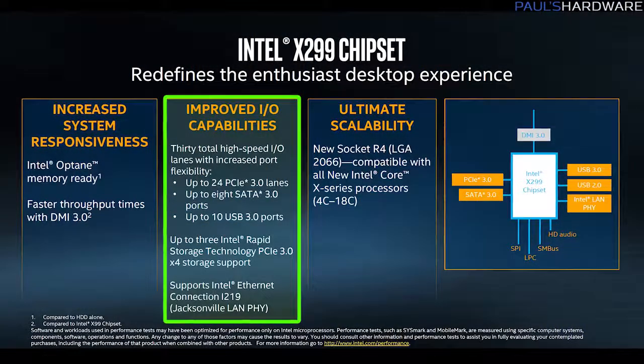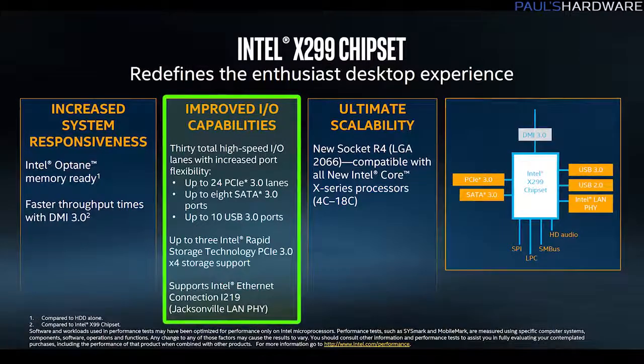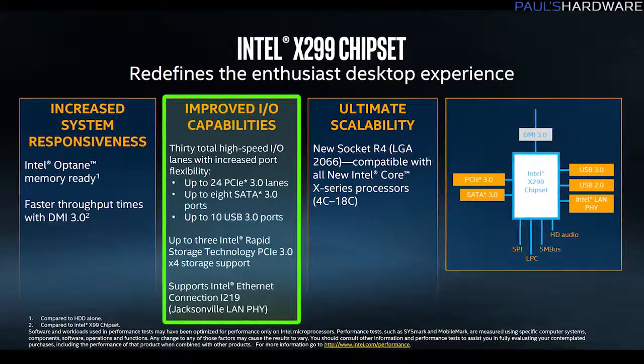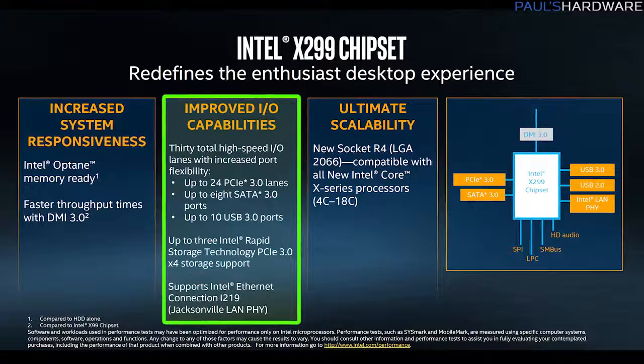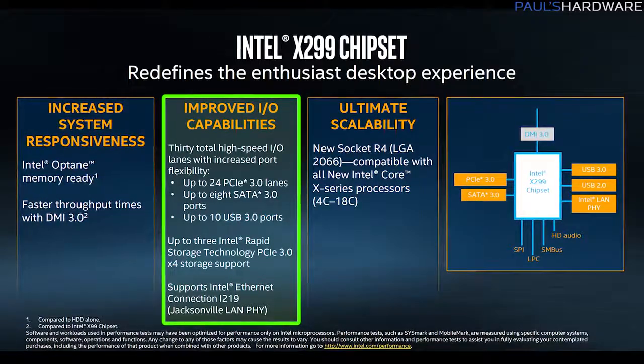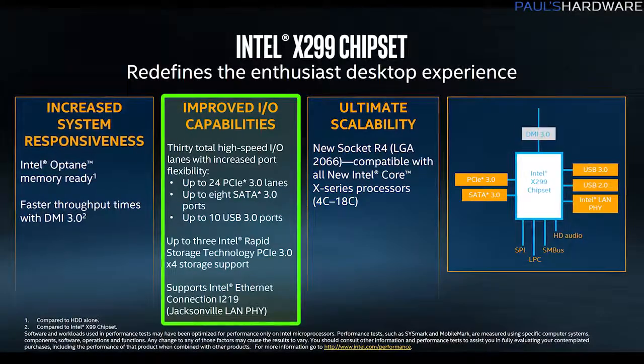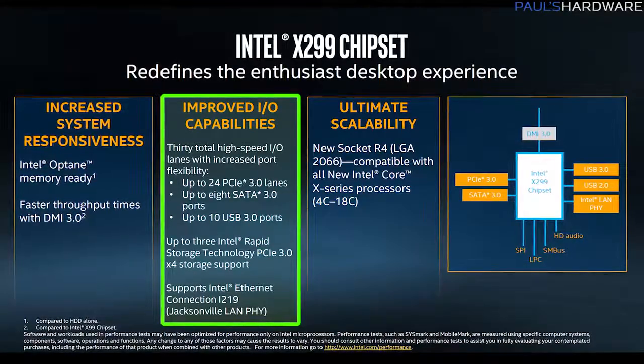It will include 30 high-speed I/O lanes. Those are the lanes that allow you to connect stuff through the chipset, like SATA ports and other things like that, including up to 24 of those that are PCI Express Gen 3 via the DMI 3.0 interface, an upgrade to DMI 2.0. And then among these, you're going to have connectivity for 3 Intel RST, Rapid Storage Technology devices.